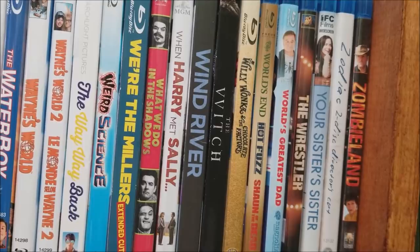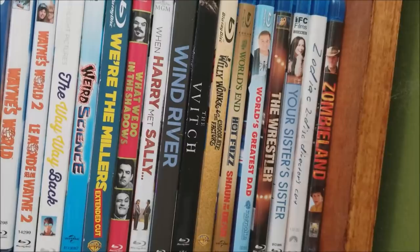Trilogy, Hot Fuzz, and Shaun of the Dead, World's Greatest Dad, The Wrestler, Your Sister's Sister, and then finally we have Zodiac and Zombieland. So that's my complete alphabet, and now we're going to move on to my final spot of my shelf, and that is my TV series.